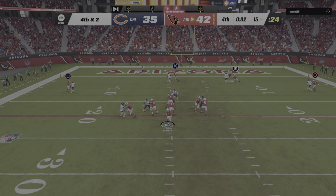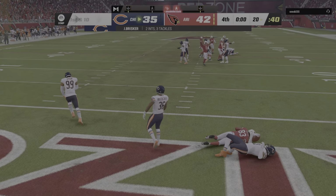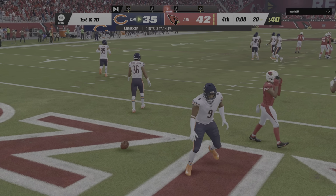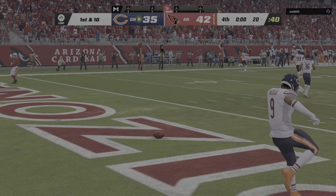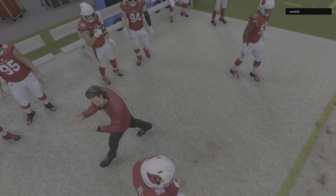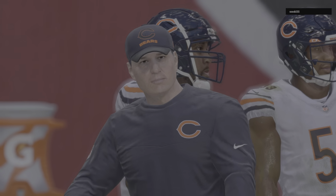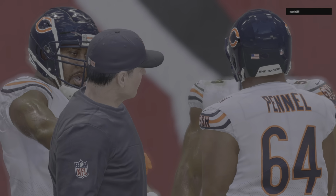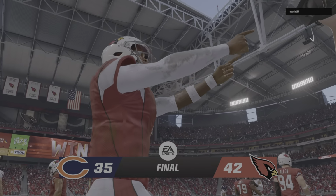Murray sets to throw on 4th. And it'll be intercepted. Picked off by Jaquan Brisker. And the Bears come up with a late turnover, but it will probably only matter to the statisticians as this ball game is now officially over. But like all great games, it came down to the final snap, Charles. They had to heave it and hope, but the Hail Mary was ultimately intercepted, and that's your ball.